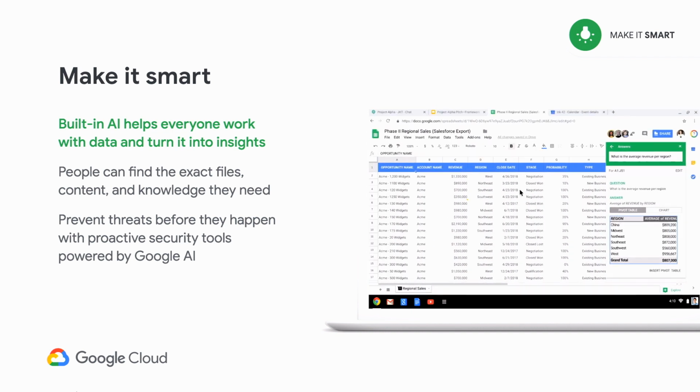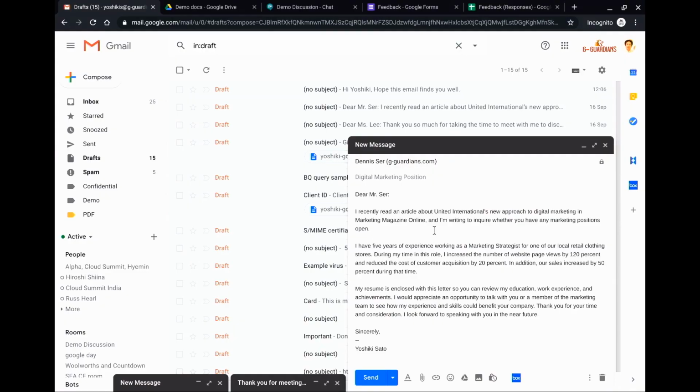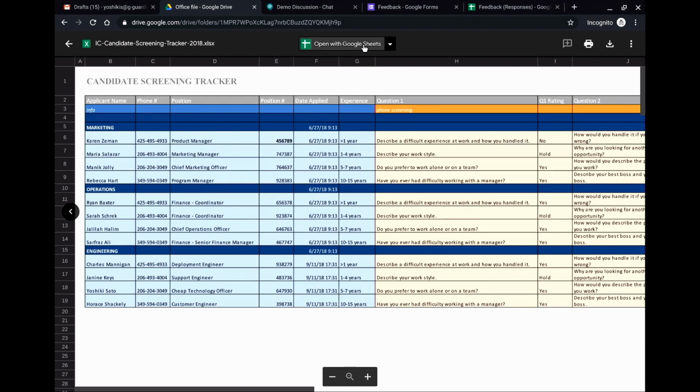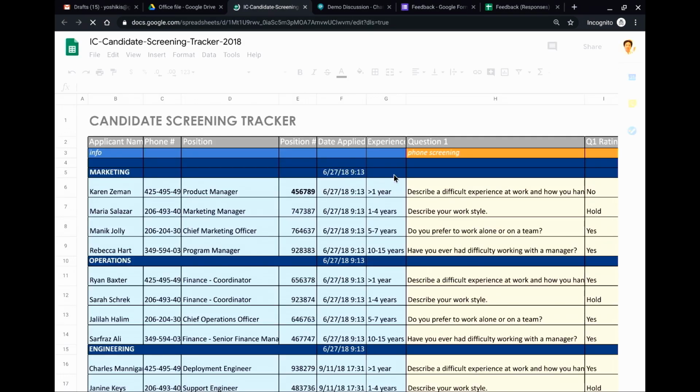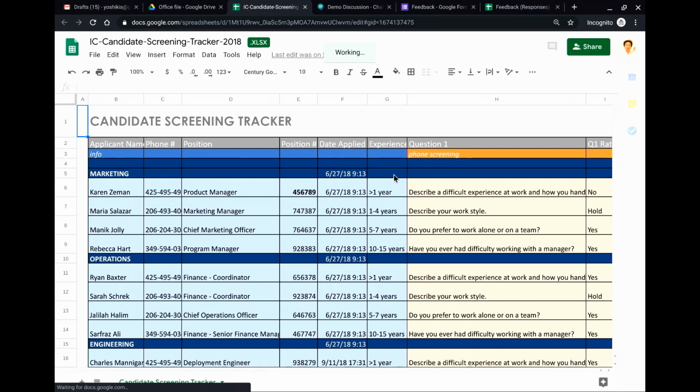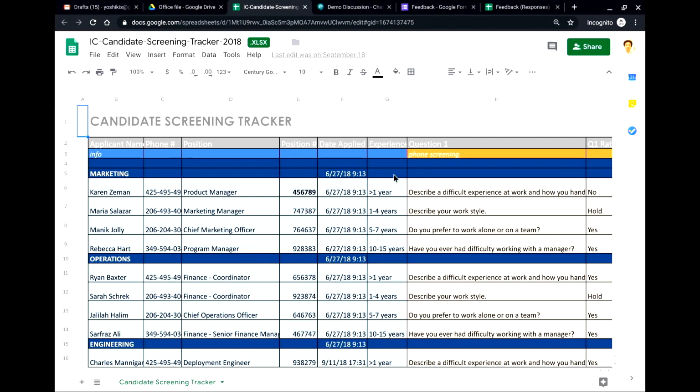I will show some examples. Can you go back to my demo? Okay. So I am going back to my demo environment. Did you notice that if you upload your Excel, Word, or PowerPoint data into Google Drive, you can natively open those files and edit them with your colleagues? Did you know? This is a new feature. You just upload, and you don't need to install Microsoft Office. You can edit using Google documents.